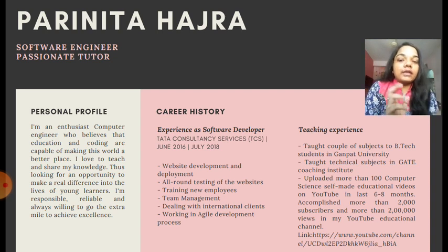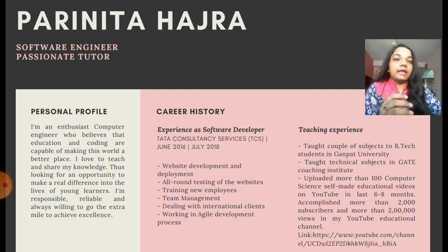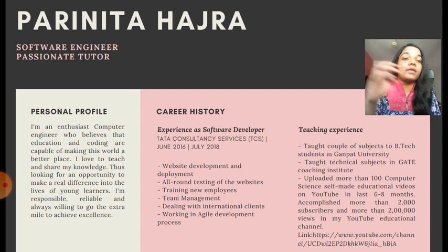So a little bit of difference should be there, and you should keep that in mind. And also, what I have told you, that whatever I have written beside my name, that is software engineer and passionate tutor, now whatever I am writing in my CV or resume in detail, they should correlate. It should not happen that in one portion of your resume you are saying something, and in another portion of your resume you are saying something completely else, they are not relating.